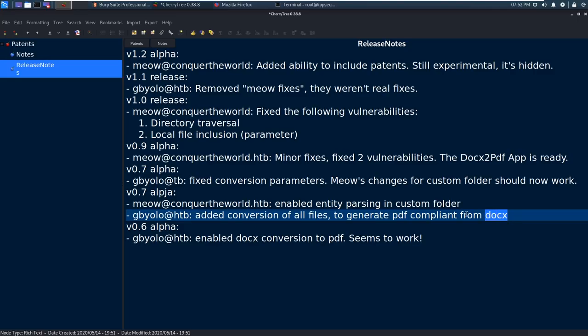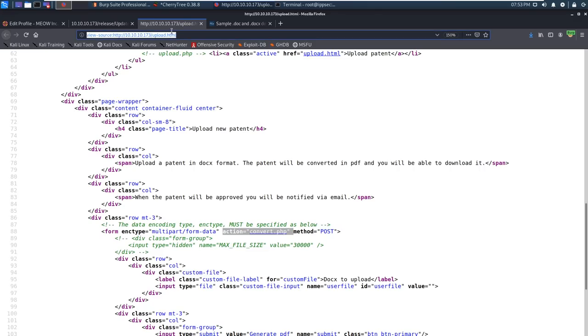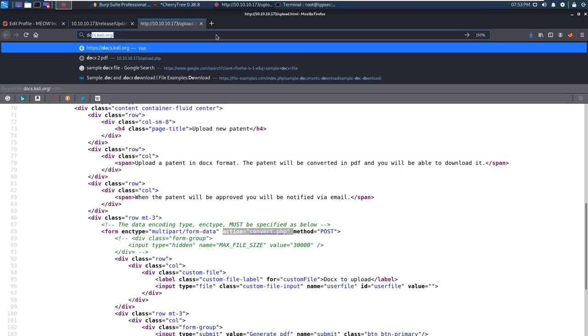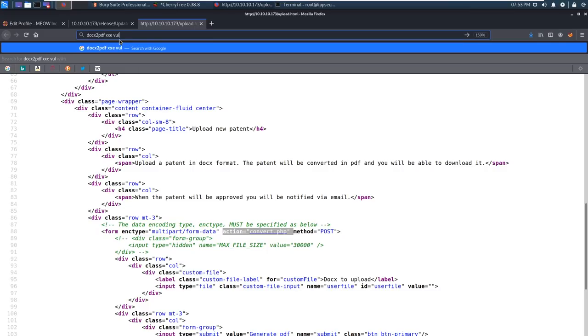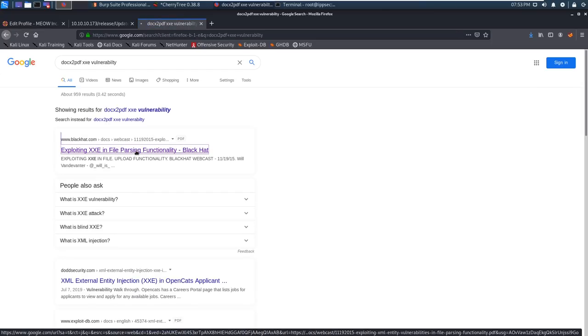But a little bit of research that I went down to find this. I'm not going to show absolutely everything because, again, this was a rabbit hole that took me a lot of research to figure out, and it's not probably that interesting. We'll just get to the results. The very first thing I Googled was DocX PDF. I think that was the library it mentioned. DocX2PDF XXE vulnerability. And the reason why I'm going to XXE is injections.